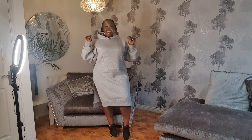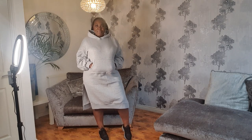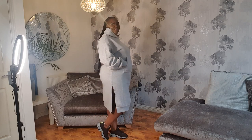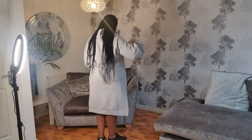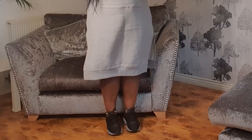Okay, guys, I am back with the next outfit. This is nice. Nice and comfortable. I love this. This is the grey oversized split side midi dress in size 16. Pretty Little Thing, they've done it again. Very nice and comfortable. So it is a hooded material. It's got the hoodie. Yeah, this is nice. And I've paired it with my Nike Air Max trainers.